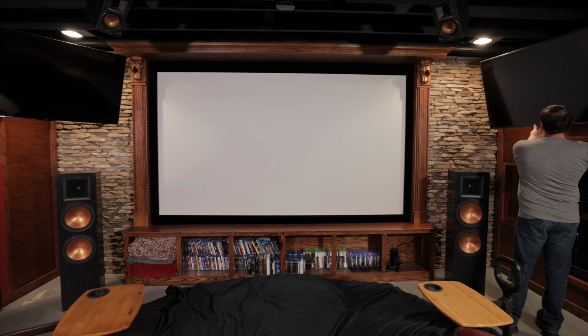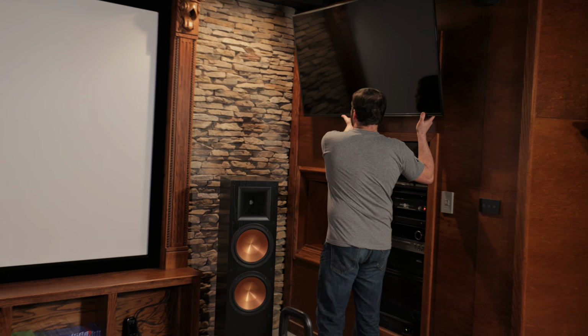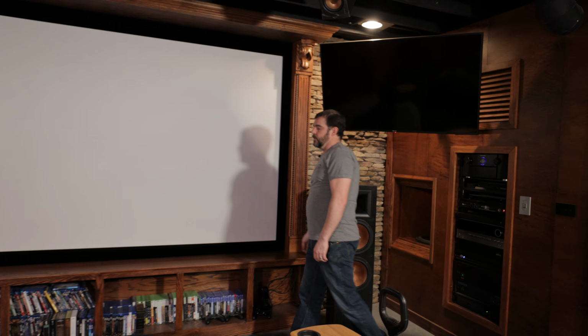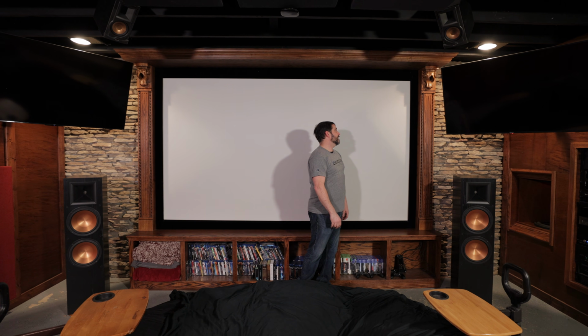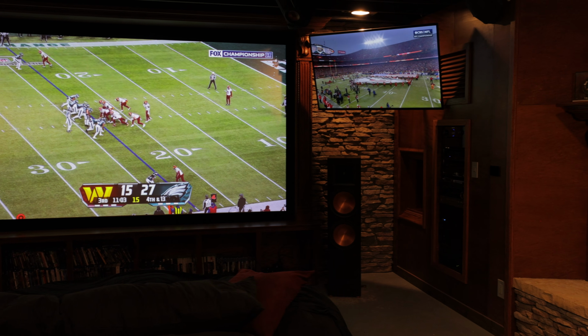Most of the time they're like this during the year, but during football season we pull them out, because when we have movie nights and stuff, we don't need those screens. They're just all flat against the wall. But when you're watching football, I mean, how do you watch football without three screens? I mean, come on, right?